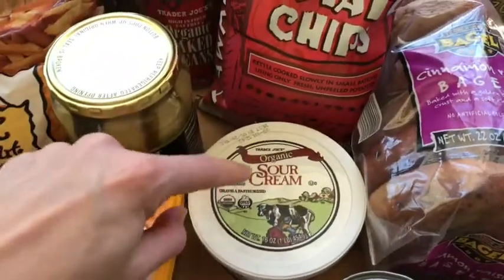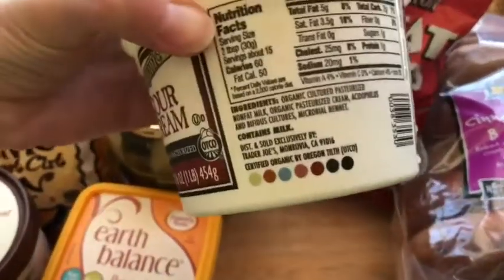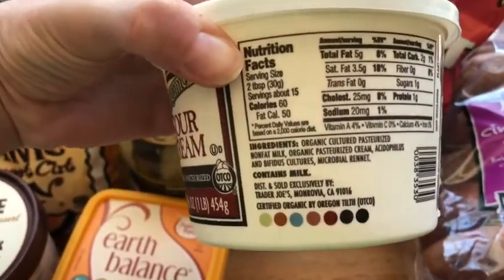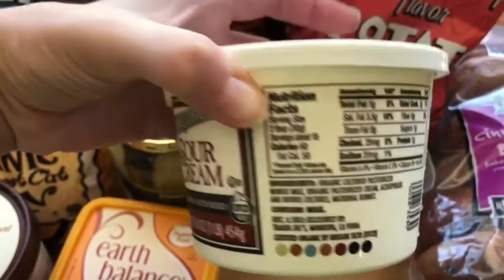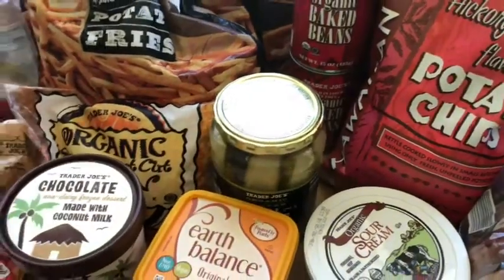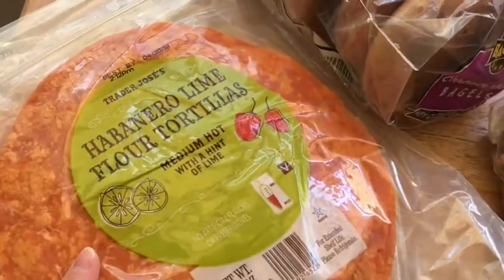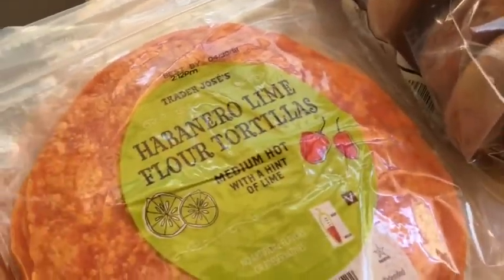And I think, okay, yeah, cold stuff. All right, here is the organic sour cream. We really like this. And there is no carrageenan, as you can see. And all right, I think that's all the cold stuff now, so I'm gonna put it all up. Okay, so now I have all the cold stuff put up. And we got 3 of these this time. This is the habanero lime tortillas.